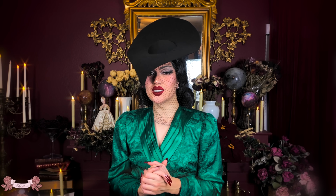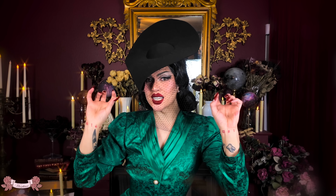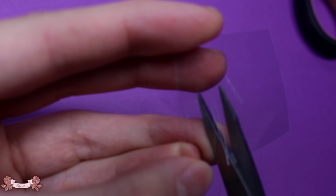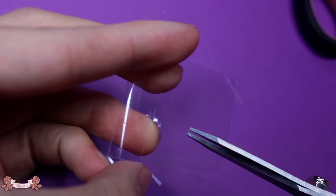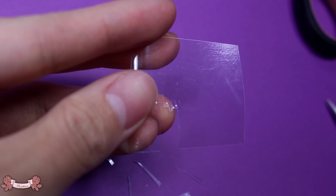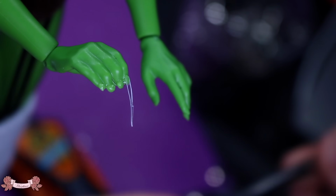One thing I love about this doll is the hand molds and how she has sculpted fingernails. I do want to make them longer though, like Cynthia's. I feel like that would make her spell casting more enchanting and wicked. I'm just taking some plastic packaging and we are cutting a bunch of really skinny, really narrow triangles, and that will be the base of our nails, and I'm just super gluing it on her fingernails.